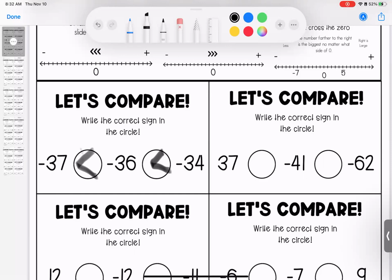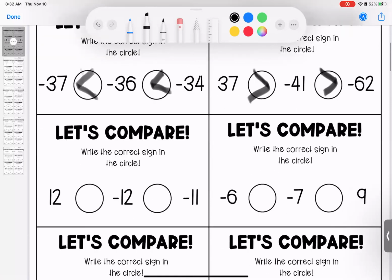Next set. 37 versus negative 41. I'd rather have $37 than owe someone 41. Negative 41 and negative 62. I'd rather owe someone $41 than 62. So 37 is greater than negative 41 is greater than negative 62.